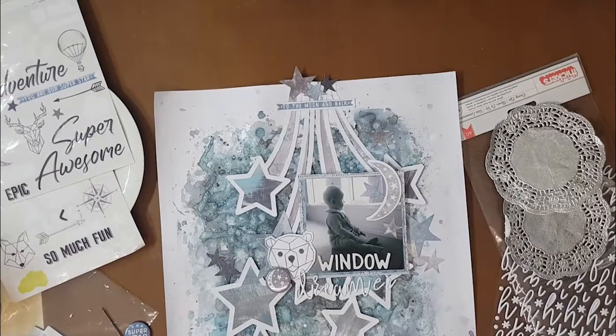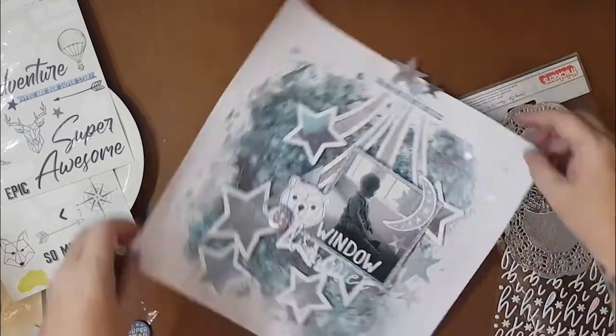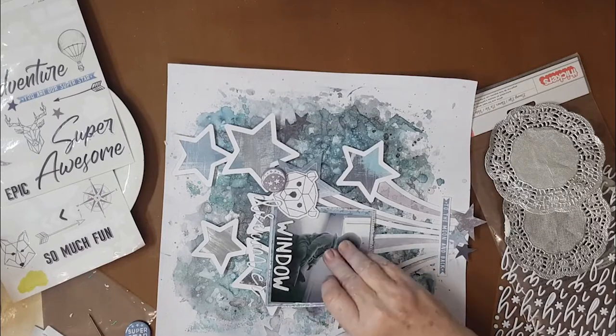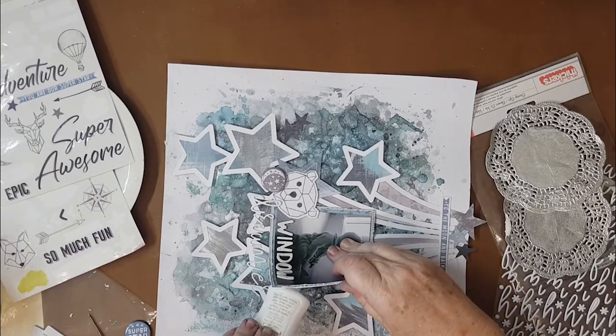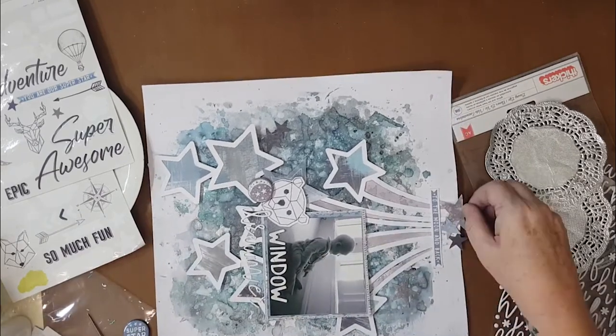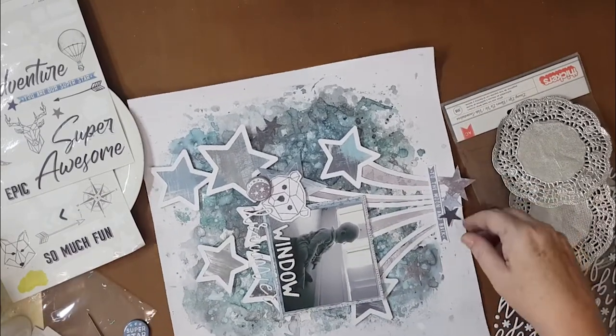And I decided to title the layout just Window Dreamer. He used to just sit by the window and stare out and watch things go by. Not a lot went by that house. It was in a cul-de-sac. But he used to love just sitting there and watching that.